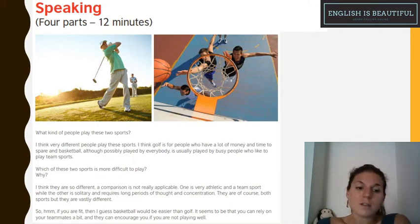I think they are so different, a comparison is not really applicable. One is very athletic and a team sport, while the other is solitary and requires long periods of thought and concentration. They are, of course, both sports, but they are vastly different. So, if you are fit, then I guess basketball would be easier than golf. It seems to me that you can rely on your teammates a bit, and they can encourage you if you are not playing well.